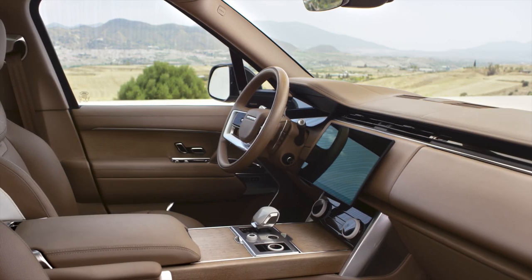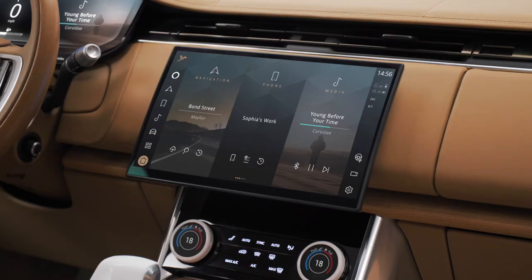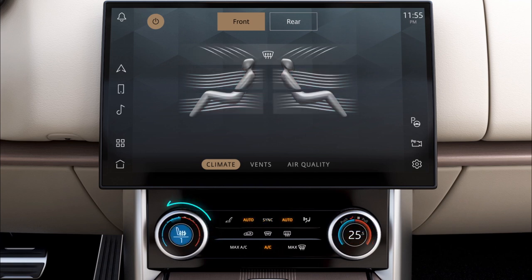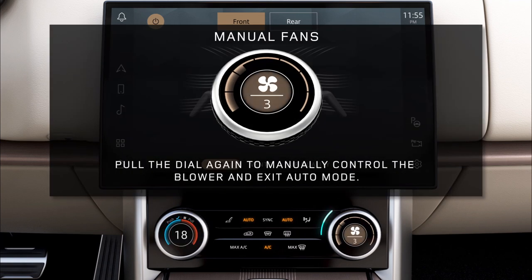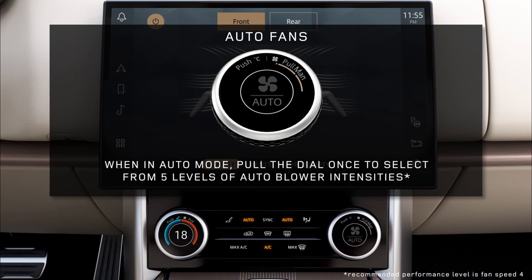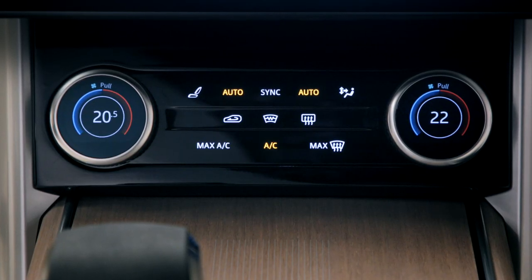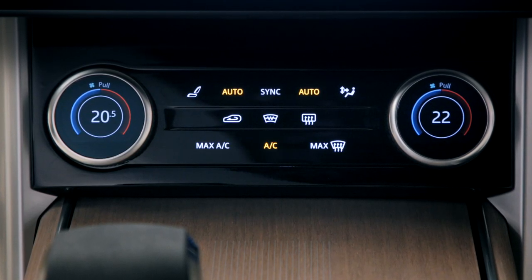Below the main touchscreen, you will find the climate controls. The left and right dials give temperature control for driver and passenger. These can be locked together by pressing sync. Pressing these dials in will toggle function to control the seat temperature. Pulling the dials out will give control of the fan speed. Tap auto to put this back under control of the climate system. There are also buttons here for heated front and rear windscreens and air recirculation.